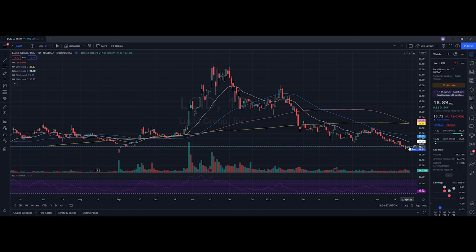If we end up having some weakness inside of the markets as far as for tomorrow, of course you're going to want to see $18 hold up. If it doesn't hold up, then we will be testing support again at $17.50, and that's where we want to see some strength. If we end up breaking through $17.50, the next area that we have support at, like I was saying in the previous videos, is around $16.10.